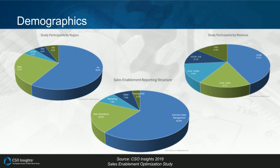And another data point I know many of you are interested in is what is the reporting structure of sales enablement? And the question really is, where in sales is sales enablement? So we see from the growing discipline itself that more and more enablement reports somewhere within executive sales management, and especially in large companies, sales operations is a home for enablement. And also, of course, marketing is a home for enablement, especially in medium-sized companies, and for those who have a strong focus on the content part of it.